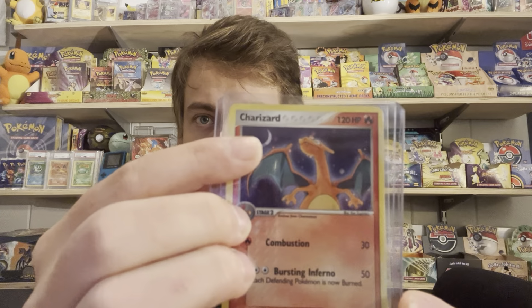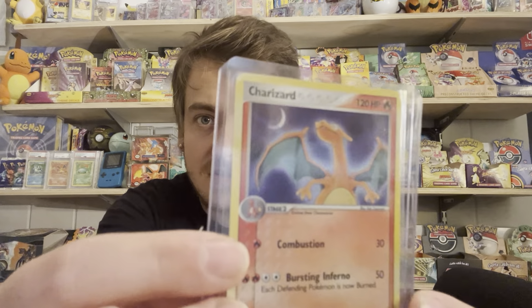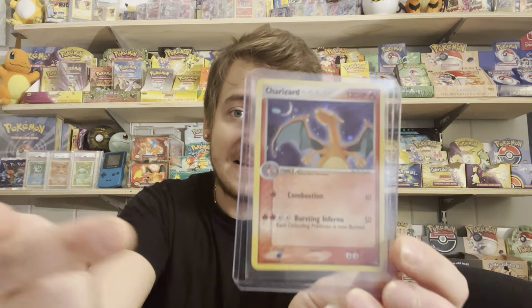But I love this card. I love that it's got the crescent moon there. I love the animation of this Charizard. This is one of the best Charizard animations, in my opinion. I think this is 2006. Power Keepers, I believe, is 2006. I'm trying to get this out extremely carefully.